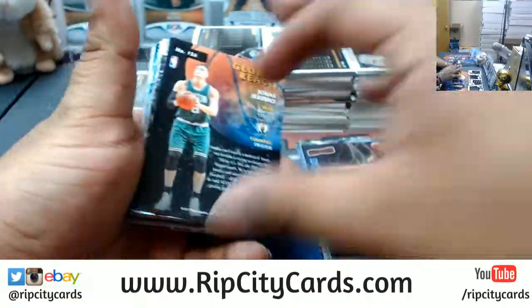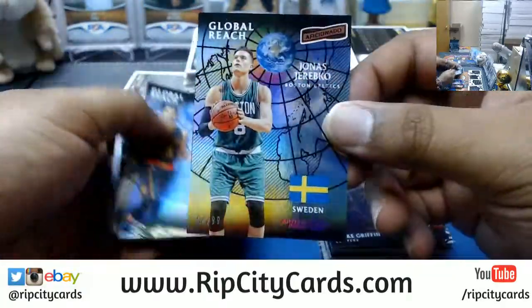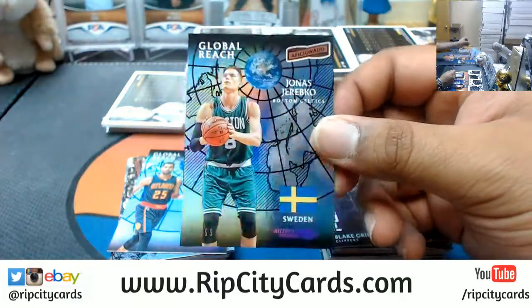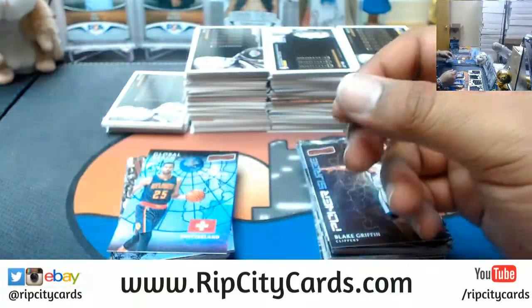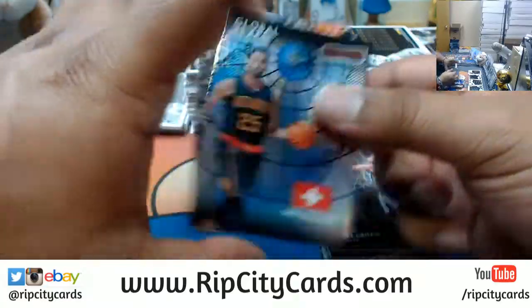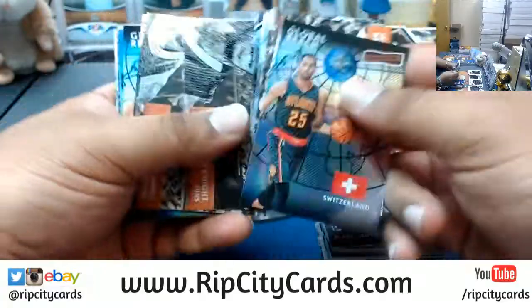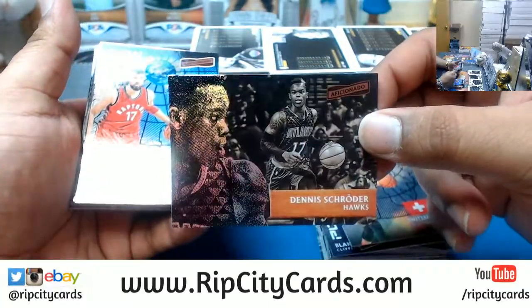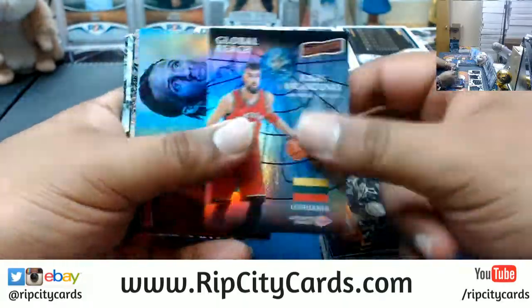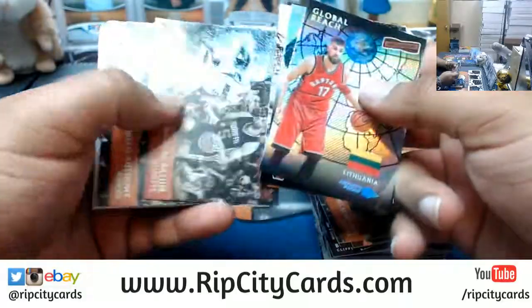I'm gonna say this though, not a fan of the base set. Base set is absolutely ugly. But these Global Reach cards are pretty cool. Jonas Jerebko, Celtics, /299. Repping that Sweden. Then we got Cephalosha, but he's not numbered, so we don't care. But yeah, look at these, Ben. These base cards I'm not a fan of, in my opinion. But my opinion doesn't matter. It's your opinion that matters. So what do you guys think?